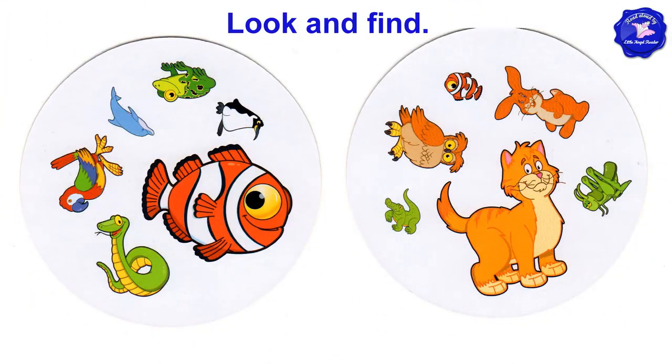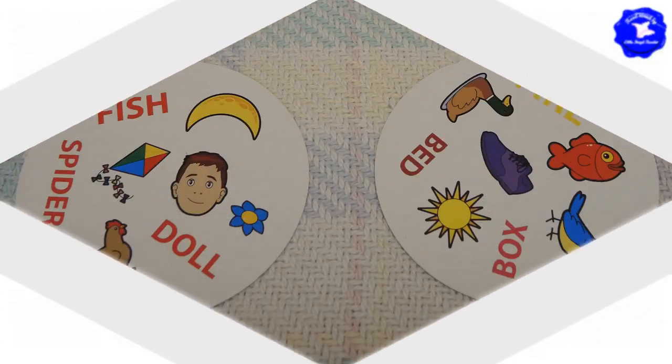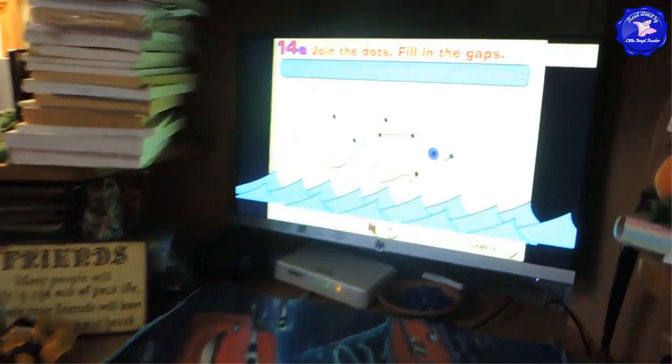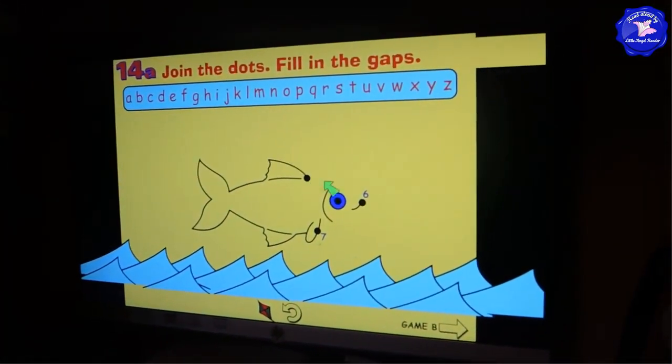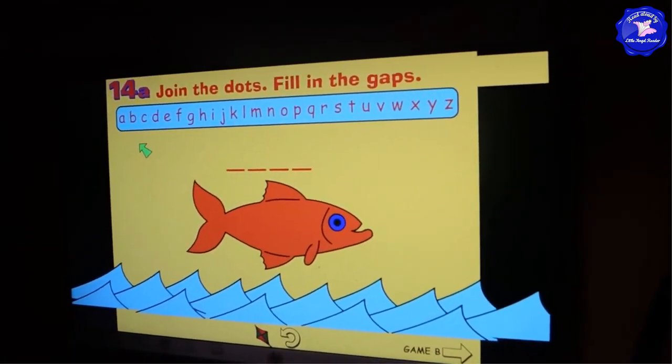Look and find. Do you see fish? Fish, fish. Look and find. Fish, fish. We have a new picture. 2, 3, 4, 5, 6, 7. Oh, it's just a fish.